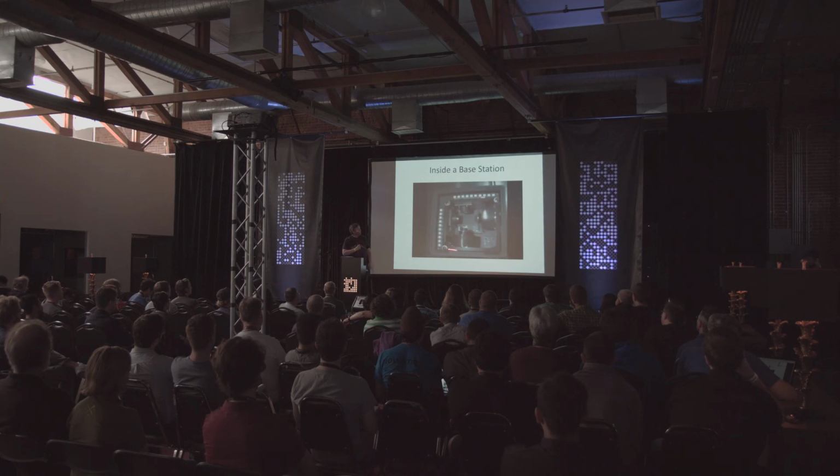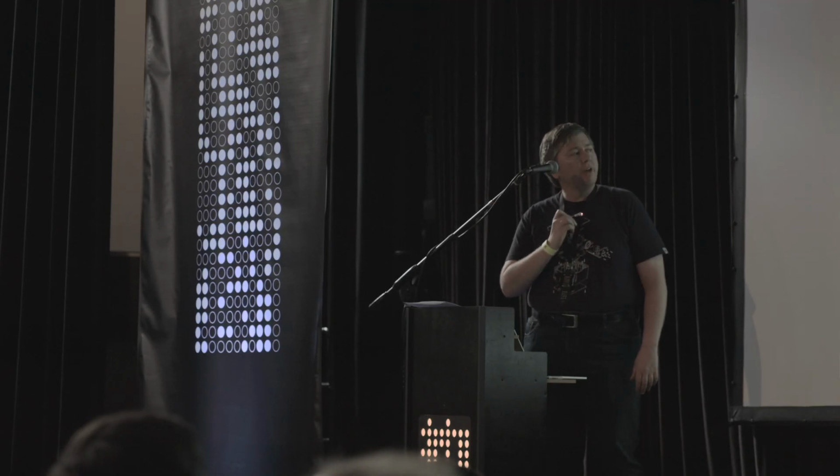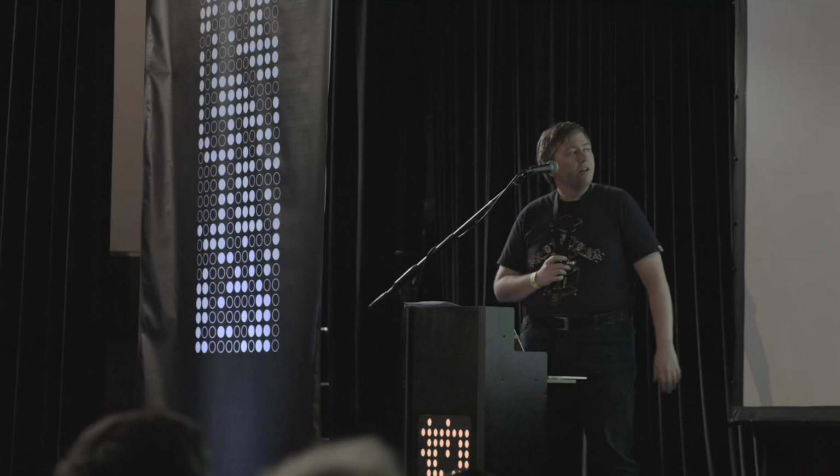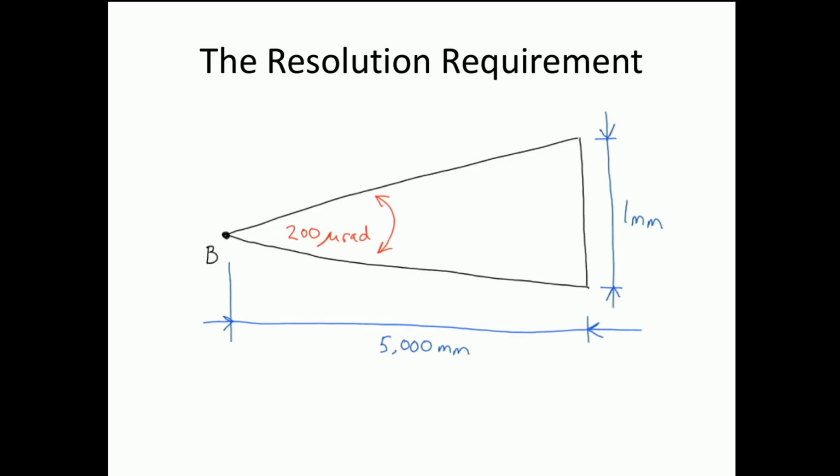the field of view of this system is about 120 degrees, so the fan beams are 120 degrees and they sweep through 120 degrees. Again, that's not the only way that you can implement a base station, it just happens to be the way that the current generation is implemented.